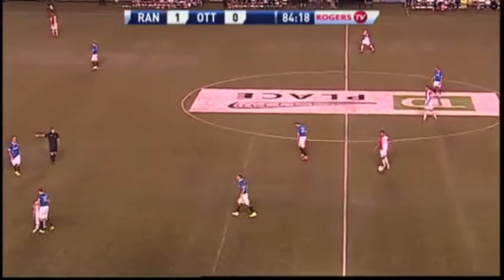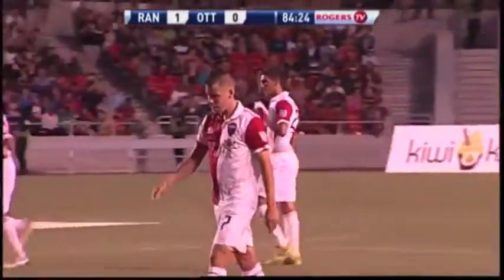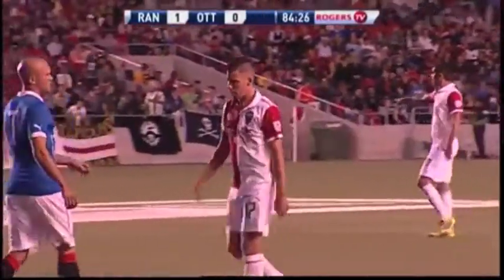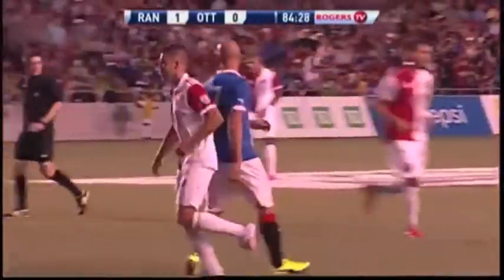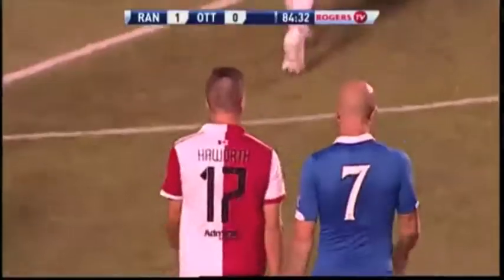A dangerous free kick now coming up. And Howarth and McLeod exchanging no pleasantries. You see nothing at all there from Howard. No, he wasn't happy with the free kick. He thought it was manhandled a little too easily there.